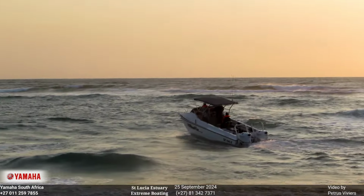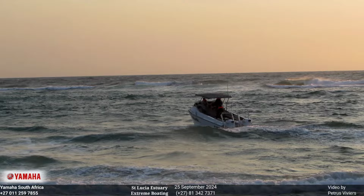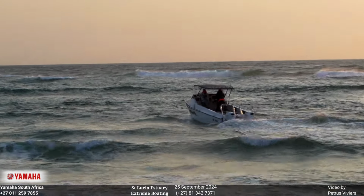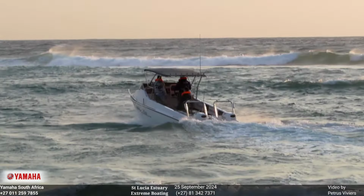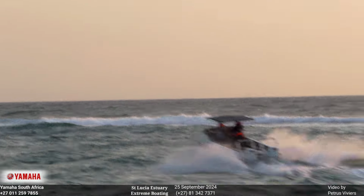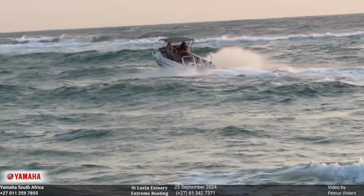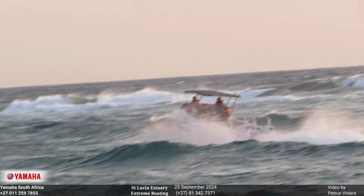That's a Yamaha starting behind me, 2115. Carpe Diem. That's water we're looking at. Let's just go forward. Some anglers I have to cut out here on the beach.